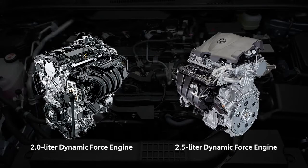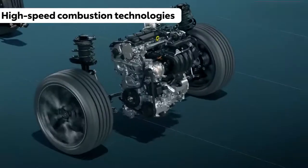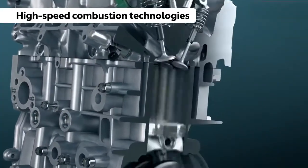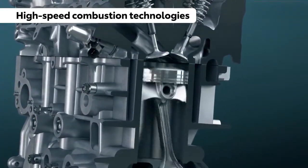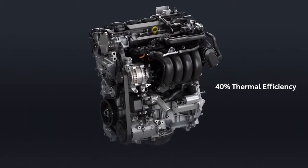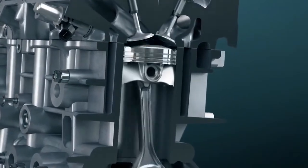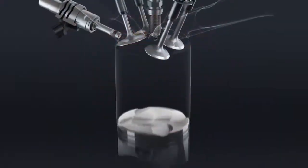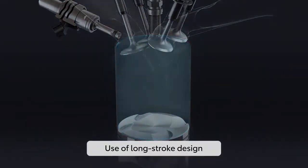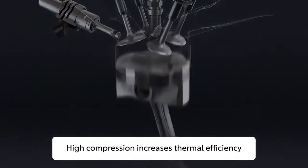These engines use a cast aluminum block for weight reduction and enhanced fuel efficiency. Thanks to the ultra-low friction internal components, along with advanced Toyota internal combustion technologies, Dynamic Force engines deliver a world-class thermal efficiency. Dynamic Force engines are designed to improve the speed of the combustion process and minimize energy losses. These motors have a longer than typical conventional engine stroke and a higher compression ratio for improved thermal efficiency.